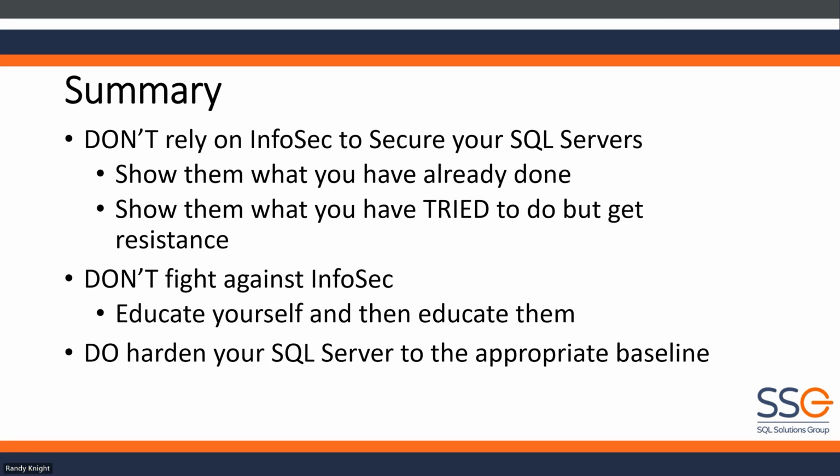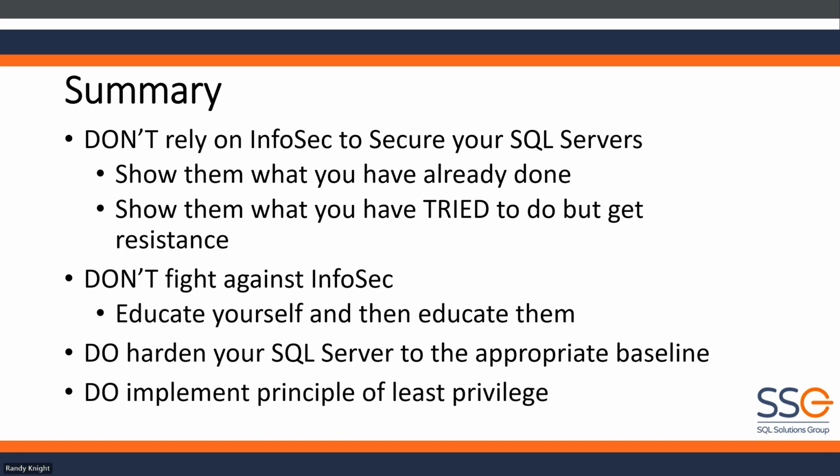Do harden your SQL Server to the appropriate baseline, even if it's just this kind of security 101 stuff that we've covered in this presentation, right? If you go beyond that, if you look at some of the NIST or CIS benchmarks, things like that, that's even better. Do implement principle of least privilege.